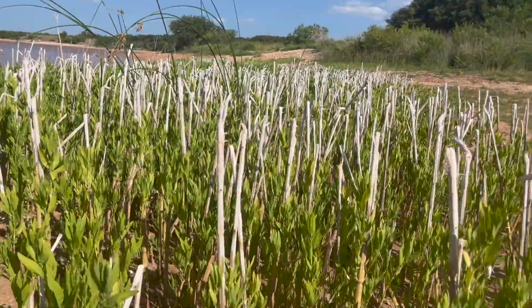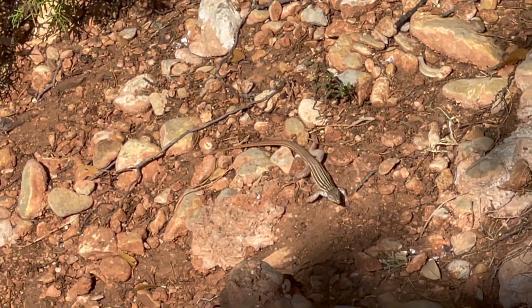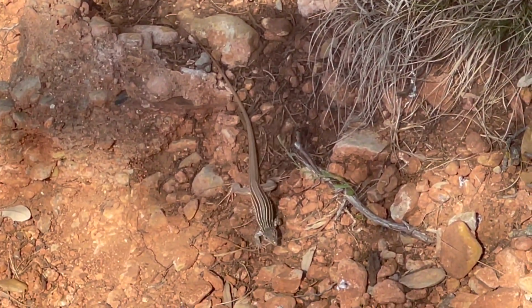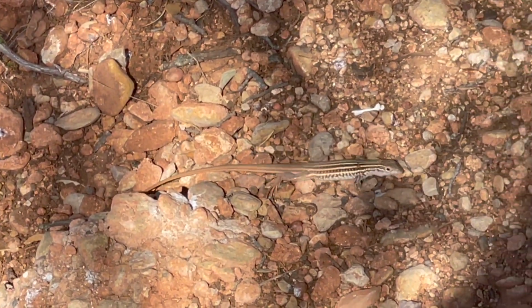And there's some grasses. I love grasses, as followers of my blog know. And I found this lizard, just minding its own business, living its life. I wish I was a lizard sometimes.